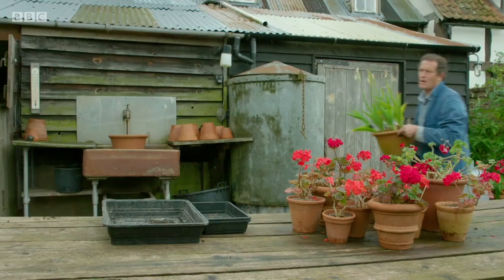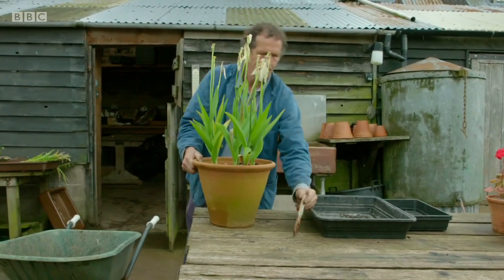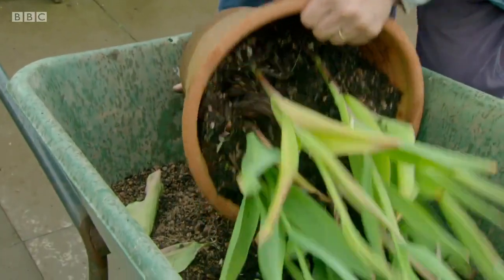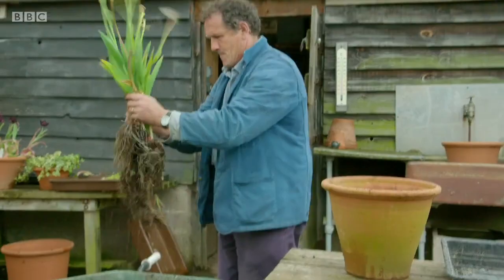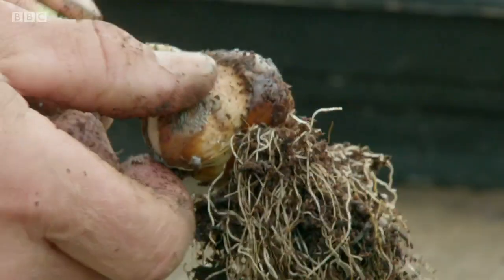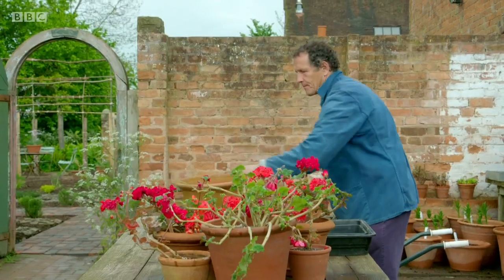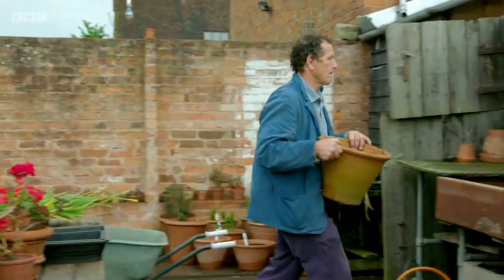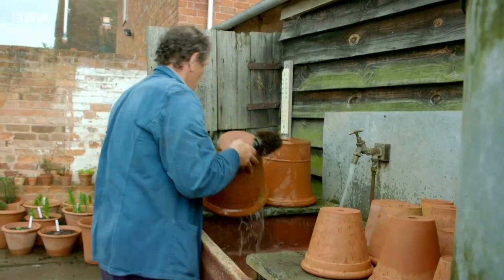If you grow tulips in a nice terracotta pot, it can be frustrating as the foliage slowly dies back. What I do is tip them out of the pot and put the tulips into a seed tray. These can go somewhere dry and light so that the little baby daughter bulbs can absorb all that photosynthesized goodness. In the meantime, give the pot a scrub and it's ready for immediate use.